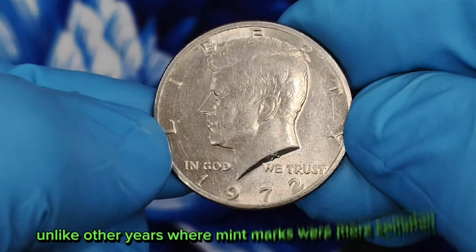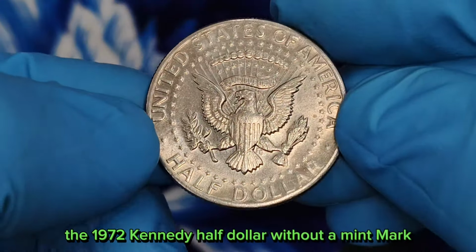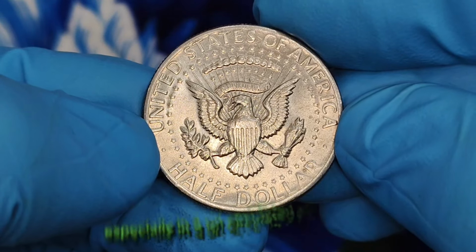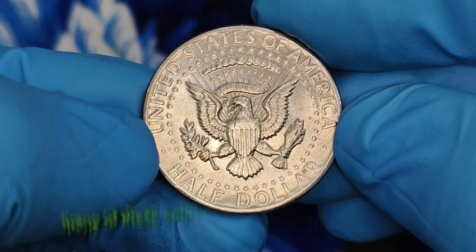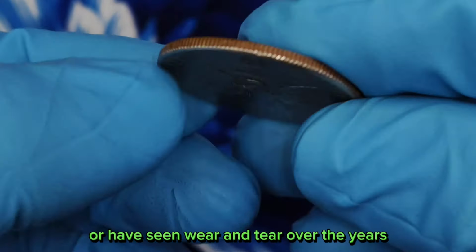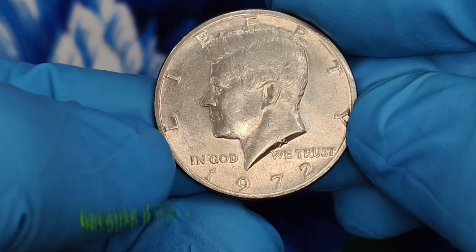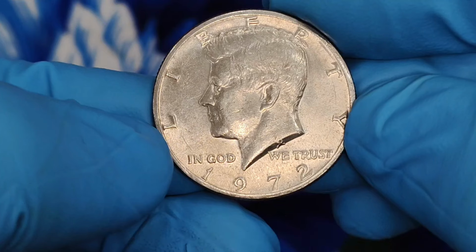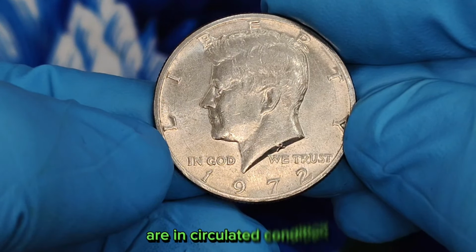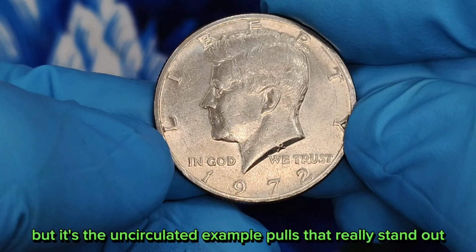Unlike other years where mint marks were more common, the 1972 Kennedy half dollar without a mint mark is considered relatively rare, especially in uncirculated condition. Many of these coins have been lost to circulation or have seen wear and tear over the years, making pristine examples even harder to find. Because it was produced in large quantities, most of the 1972 Kennedy half dollars you come across are in circulated condition. But it's the uncirculated examples that really stand out.